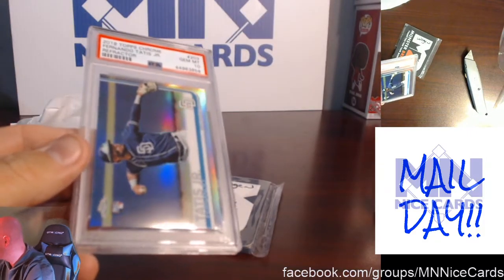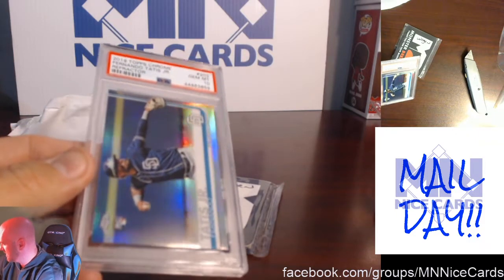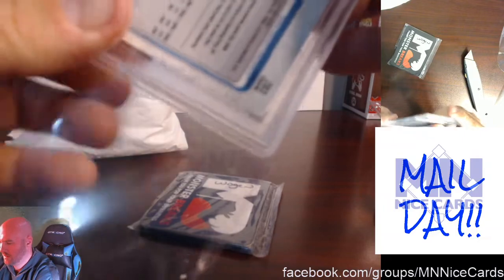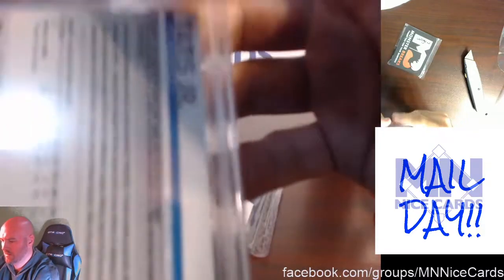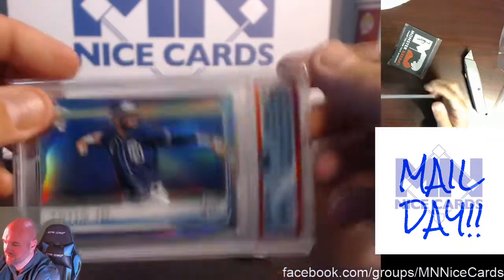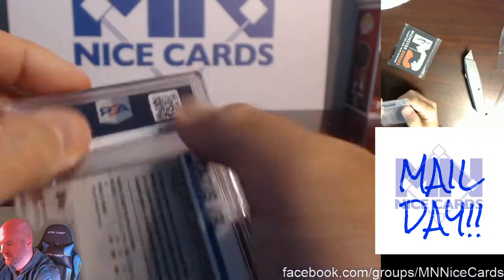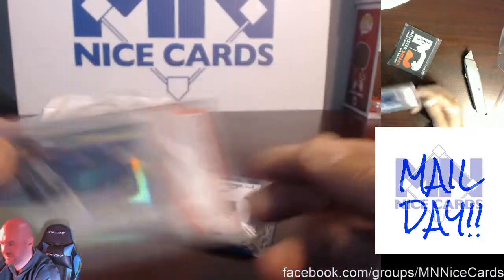There's a company that makes perfect sleeves for PSA cards. I'll pull one out here. This is what I use for all my PSA. It's perfect. It doesn't have any of that looseness on the side. It fits really snug. It's really secure in there. It's not going to slide out. So that's what I use. Decent card there.